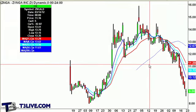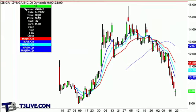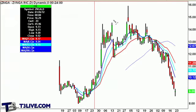A lot of leaders got beat up. If you had high-level stops, you made money. If you had lower-level stops, you saved money. If you look at Zynga, I know I bought a little bit today on that Facebook news. This stock has been a disaster. If you take the name Zynga off and you just look at it technically, it actually really acted well.